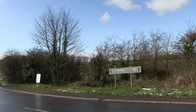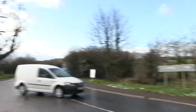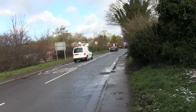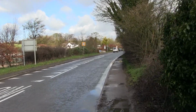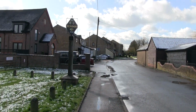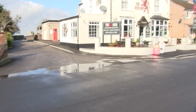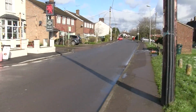Right, Charlton and Offley are down that way. Luton's where we've just come from down there, and we're going this way. We'll come back closer to the railway line a bit further on. Right, this is the village of Sundon. We've just come from down that way. There's a nice pub here called the Red Lion, which is Britain's commonest pub name.